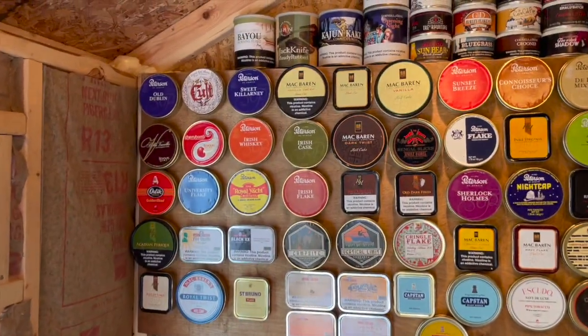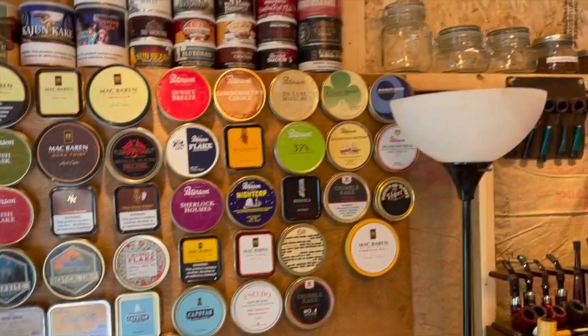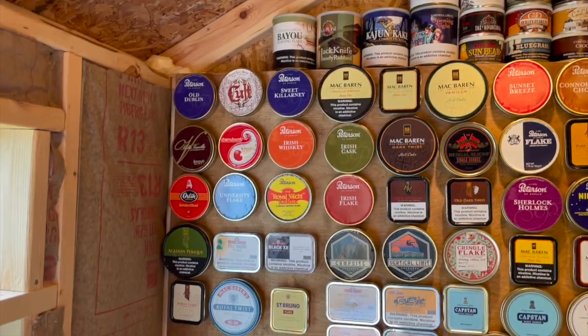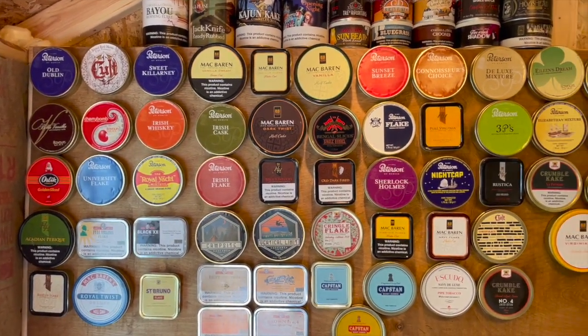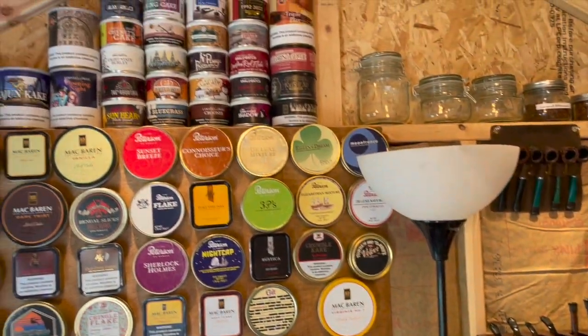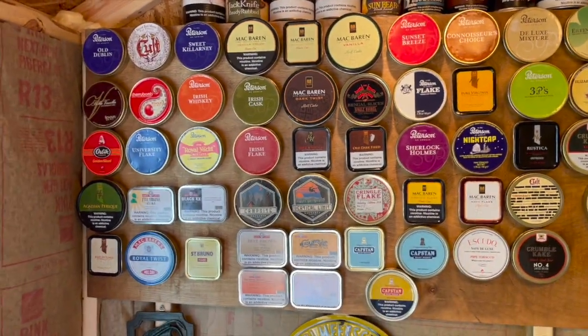These are all the tobaccos I've tried so far. At least all the tobaccos that I've purchased in tin form. So yeah, that's pretty much everything. I don't think I'm missing anything at all.